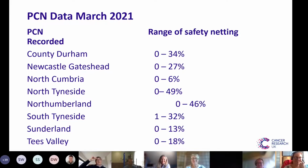I'm just going to jump in there with a quick poll. I'm going to ask a poll question, and that is simply: are you using the SNOMED safety netting code? You should see the poll pop up onto your screen to answer. Great response on that, 69 responses so far. 65% saying yes, 24% saying sometimes, and a smaller percentage saying no or don't know.